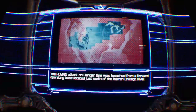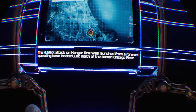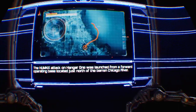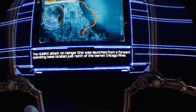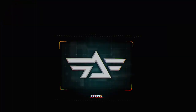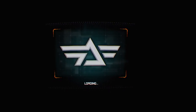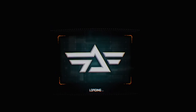Here's the sit rep. We're attacking a full-on Humanix assault base just up the river from here. The plan is to get in fast, neutralize any sentries before they can report our position, locate the jamming tower, and knock it out. Run and gun all the way, keep moving, keep fighting. I couldn't listen anymore. My urge to kill is too strong.